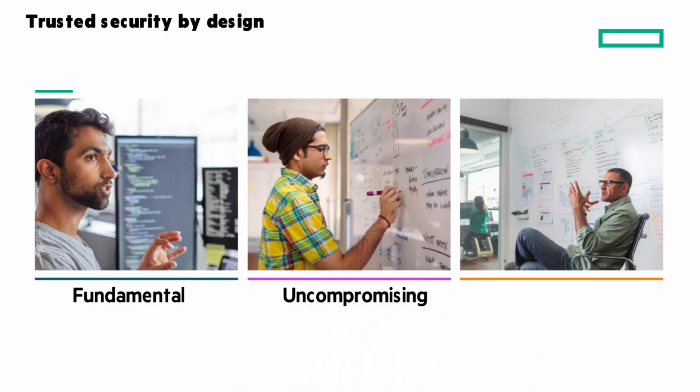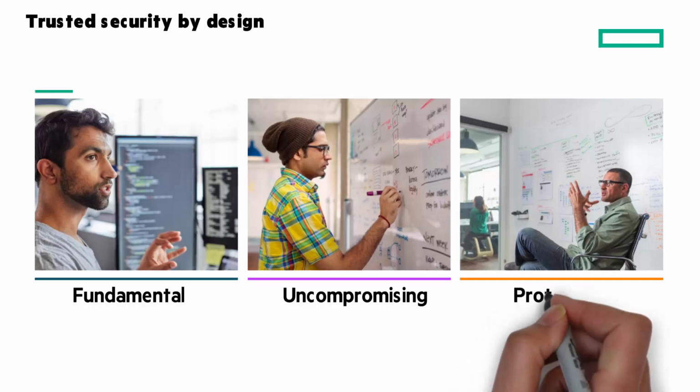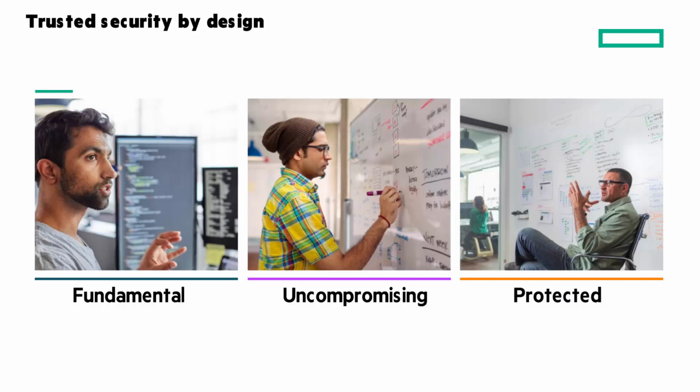Uncompromising: extended protection to the partner ecosystem, with added protection leveraging SPDM for component authentication. And protected: expanded trusted supply chain security now available worldwide. Optimize protection and confidence for HPE ProLiant servers from trusted suppliers to the manufacturing facility and while in transit to you.